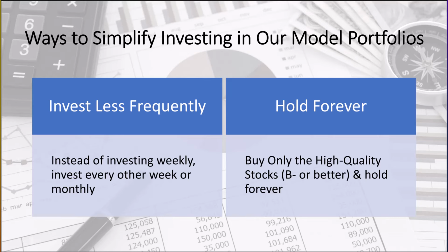The advantage of investing every week, as opposed to every other week or monthly, is you get more diversification. So if one doesn't mind less diversification in the portfolio, option 1 is to invest every other week or even monthly instead of weekly. Option 2 is to just buy the high quality stocks, meaning those with a quality rating of B- or better, and hold forever. Over time, some will turn out to be clunkers, but they will just become very small parts of your portfolio as you let your winners run.